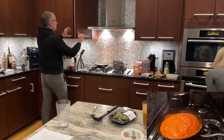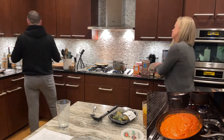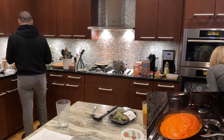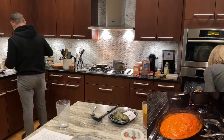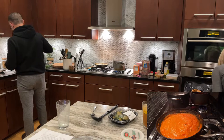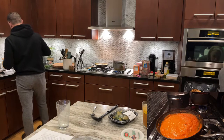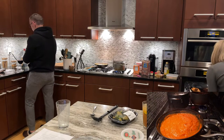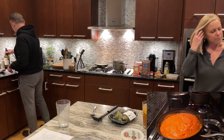I'm going to do something I don't normally do, and I'm going to rotate these. Having some wine. Yeah, our bread's definitely not done. Looks beautiful. And I see some chocolate chips at the top, which means they didn't all sink. So maybe that flour method worked.